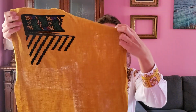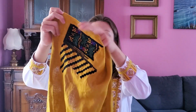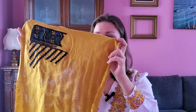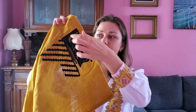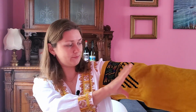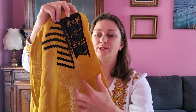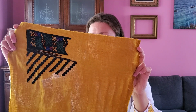And here's the sleeve of it. Look at that. Look at my progress. So last time I showed you, I had just a little bit of stitching done here, and now I continue with it. So the design here is that the top part of the sleeve will be like this. The sleeve will go like that. So the top part of the sleeve is gonna be this band with grape leaves. So beautiful.